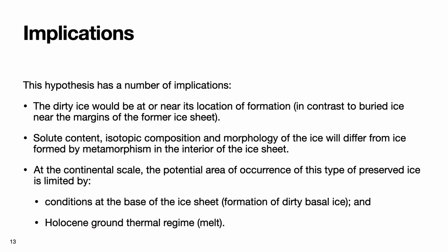This hypothesis has a number of implications. The dirty ice would be at or near its location of formation, and this is in contrast to buried ice near the margins of the former ice sheet that we know, for example, from northwestern Canada. The solute content, the isotopic composition, and morphology of the ice will differ from ice formed by metamorphism in the interior of the ice sheet. And with the interior, I mean spatially in the interior at the surface of the ice sheet.